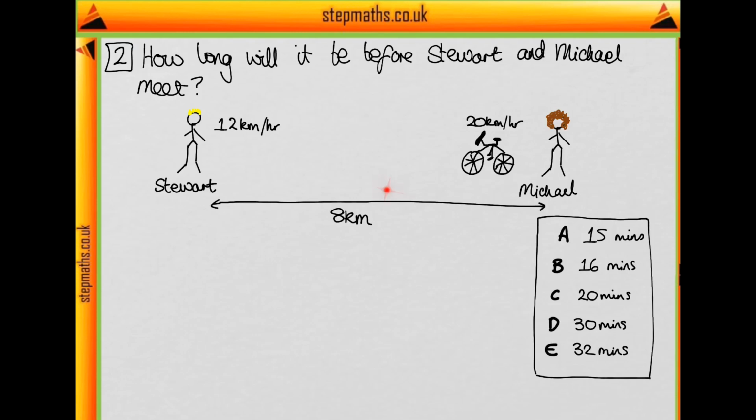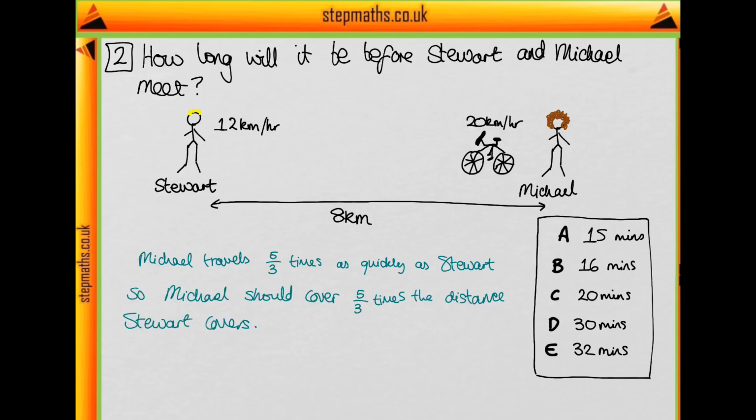So we can't assume that they meet in the middle because Michael is going to go further. So Michael is going to cover more distance than Stewart will in the same time. So what we actually need to think about is that Michael travels 5/3 times as quickly as Stewart, because 20 divided by 12 is 5/3. And so from this we know that Michael should cover 5/3 times the distance that Stewart covers when they meet. Okay, well, this means that Michael covers 5 of the 8 kilometres and Stewart covers the other 3.